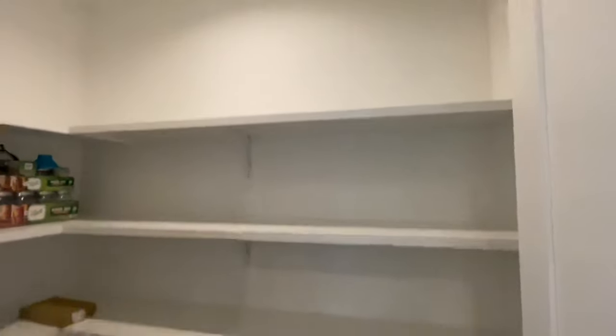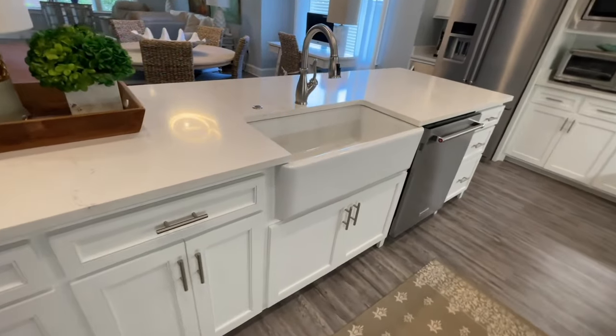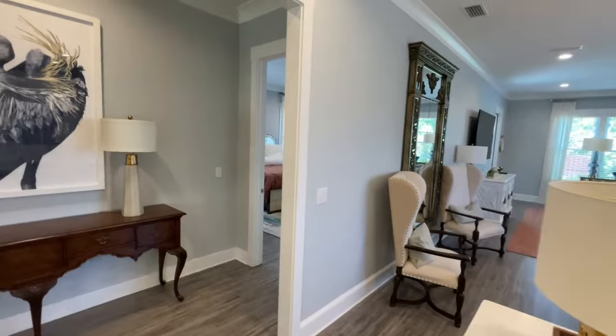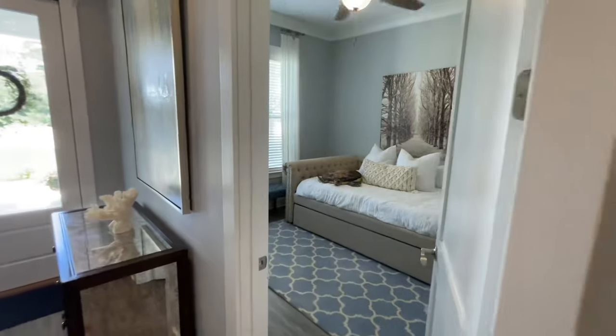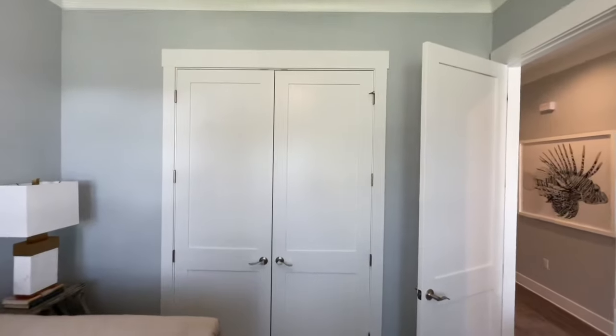Look at the size of this pantry. Unbelievable, this pantry is huge. You've got the farmer style sink right there, that's under counter. I mean, the construction is just unbelievable in here. But we'll go back and walk through the house and show you. So the way this floor plan is laid out, you actually have a bedroom here, right off the front. Nice closet there, and you can see the size of those doors. I mean, it's just huge. Good size closet.